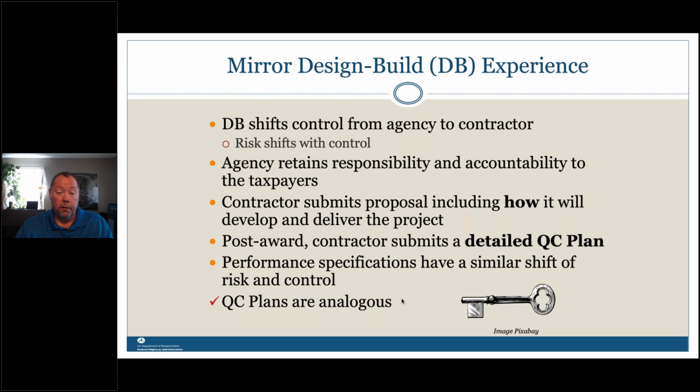On a design build project, the contractor submits in their proposal how they will develop and deliver the project. Then, assuming they're the selected vendor, they submit a detailed QC plan. With a performance spec, it's very much that same mindset. If we can have these detailed QC plans on design build projects, why would we on the agency side turn our backs on that and not take advantage of them for all of our projects?